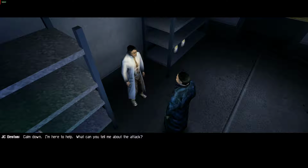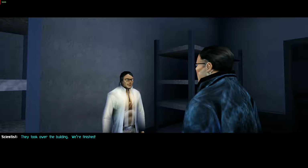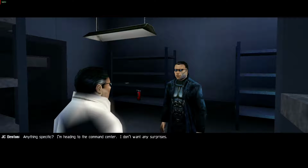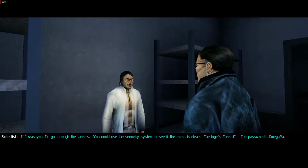I give up. Calm down. I'm here to help. What can you tell me about the attack? They took over the building. We're finished. Anything specific? I'm heading to the command center. I don't want any surprises. If I was you, I'd go through the tunnels. You could use the security system to see if the coast is clear. The login's Tunnel 01. The password's Omega 2A.